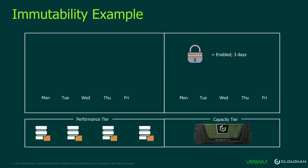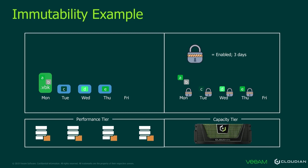So how does this work? It's just a quick example here. Like I mentioned earlier, with Veeam, our backups initially land on a high-performance tier, and then we can immediately move that data off to our capacity tier in the Cloudian, where we actually lock the data in place there. So in this policy example here, we've got a 3-day immutable policy, and this is completely customizable based on your own internal policies of how long you need to make this data immutable for. But as soon as the data is written into our performance tier at a very high rate, we then move that data off to the Cloudian device where it is locked in place for a fixed amount of time.